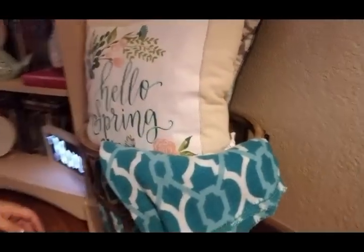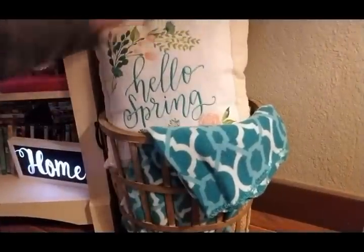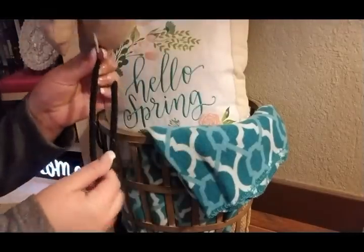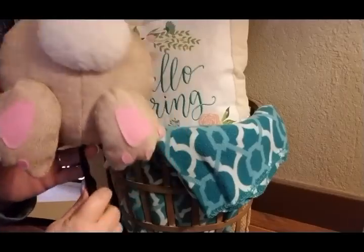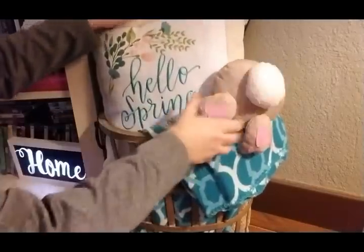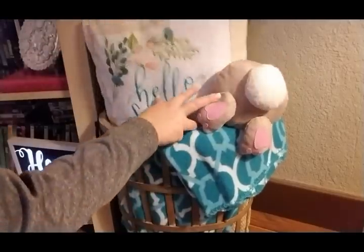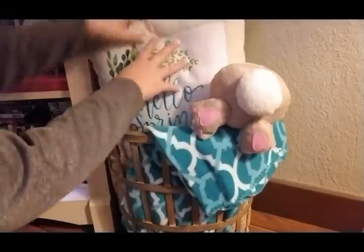Like that, because I want to be able to see the Hello Spring on it. And then I was going through my Easter stuff and I found this little guy. It's just a little bunny butt, and it's got the little bendable wire pick. I got this from Kirkland's last year when they clearanced it out. Couldn't tell you how much I paid for it, but I know I didn't pay full price because it still had the tags on it when I pulled it out. It was $7.99 original price, and I'm sure that I got it like 60 or 70% off.